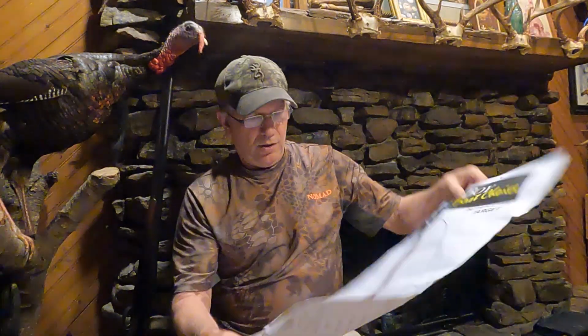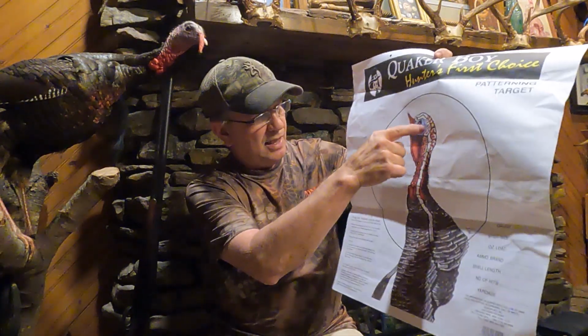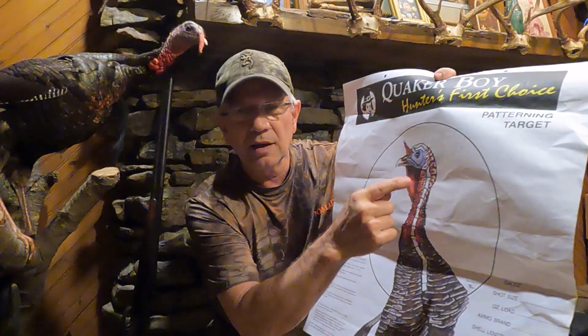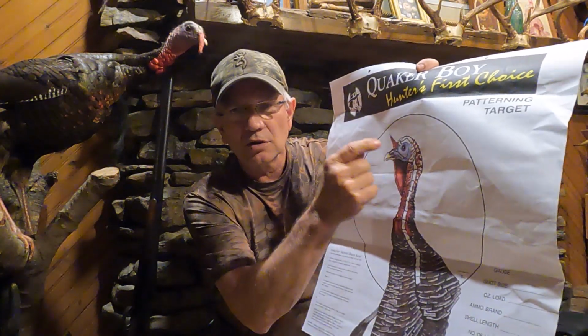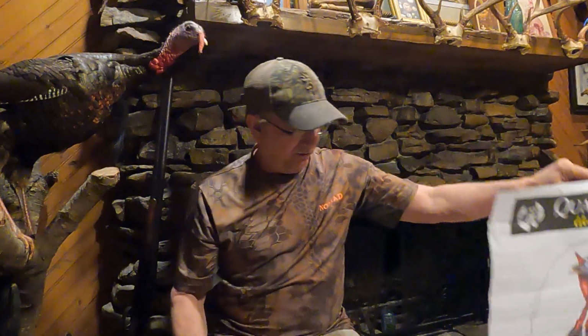Yeah, that's huge. So shoot these pellets in the spine, in the brain. It only takes one pellet in the cranial to kill a turkey, right? But all throughout there, there'll be pellets all in there. Yeah, it's a very effective tool that you'll need.